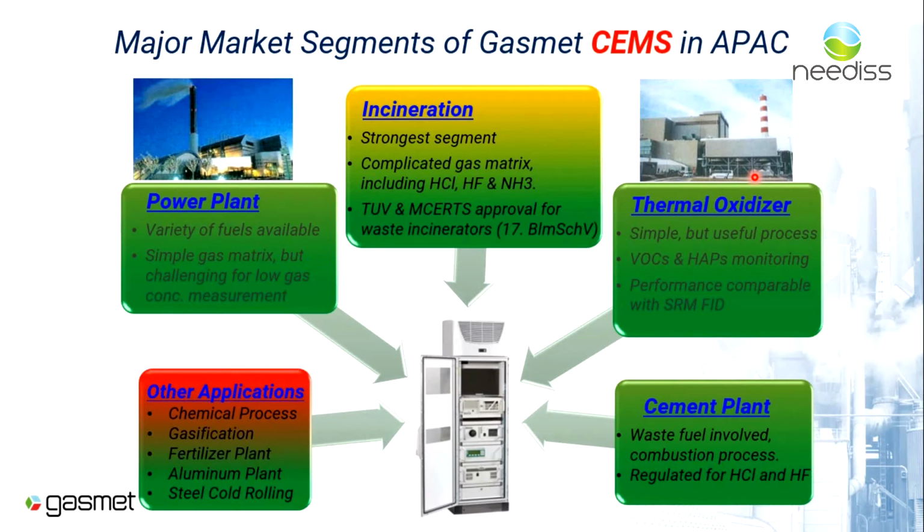Our Gasmet CEMS system in APAC can be used in different areas, like power plants, incinerator plants, thermal oxidizers, even cement plants. In the incineration market, we are quite strong because they have to measure HCl, HF, and ammonia, so FTIR is quite a favorite. As for the mercury system, we call it CMM.